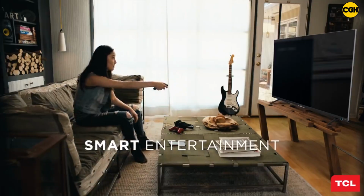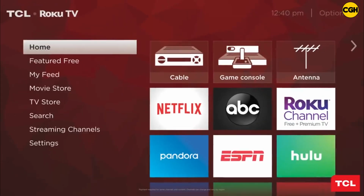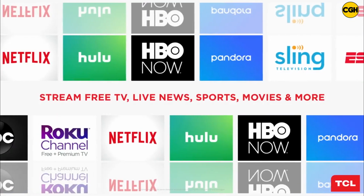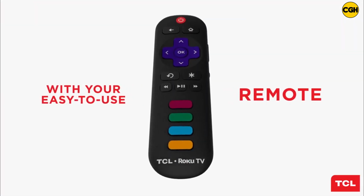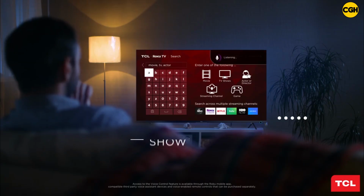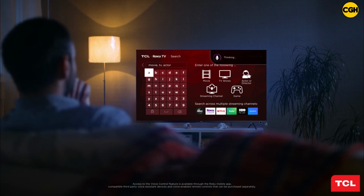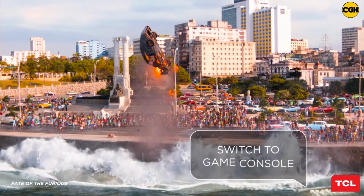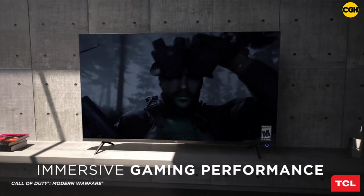Speaking of cables, the 5 Series offers 1 set of legacy RCA inputs and 4 HDMI ports, all of which are HDMI 2.0B compliant and 1 being eARC enabled. That last port allows you to connect an AV receiver or soundbar system and use one remote to control the volume and inputs, a very handy feature if your home entertainment system has multiple components.